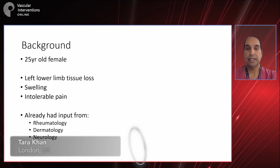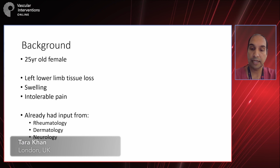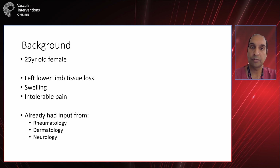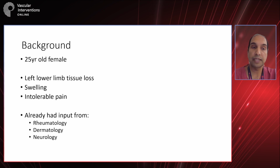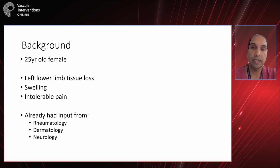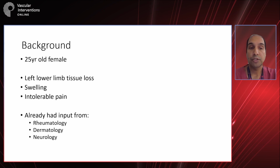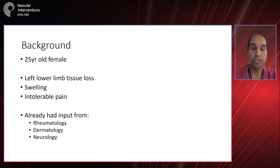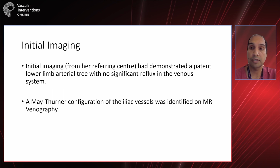So last year we had this really young 25-year-old girl who was quite active. She used to work in a zoo, had a really busy job, was really involved in her career there as well. But she presented with a gradual onset of left lower limb swelling over a period of a few months. And then that progressed on to tissue loss as well and associated with quite significant intolerable pain. She was referred to us from her local vascular service, but she'd already had input from the rheumatologist, the dermatologist, and the neurologist locally.